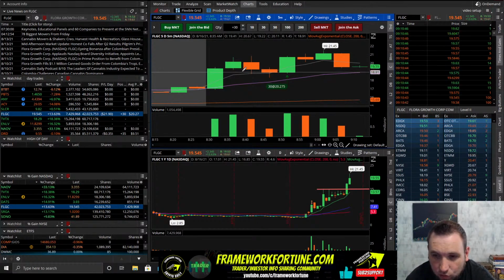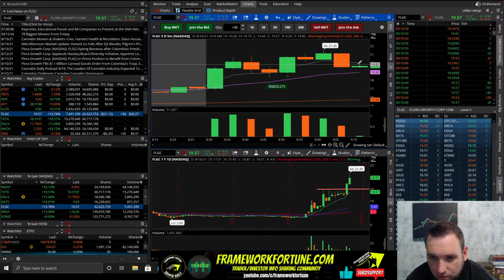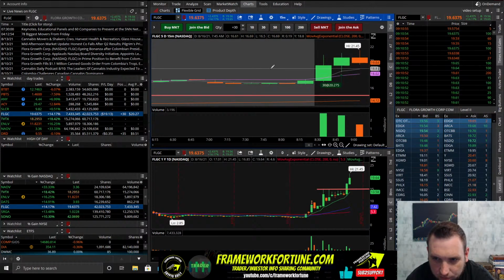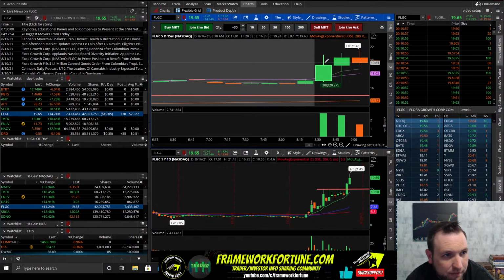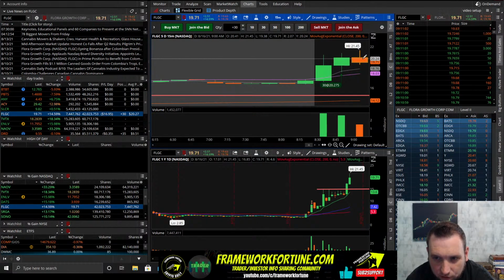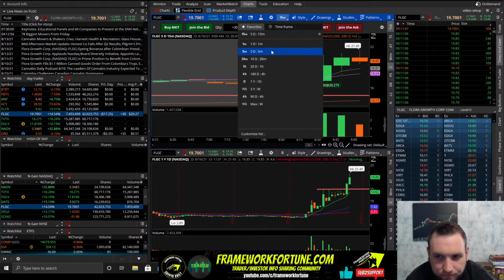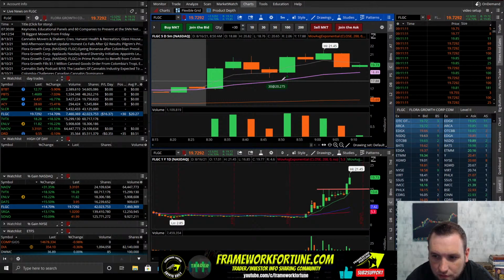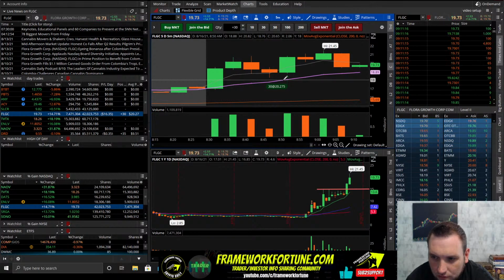Well, I definitely ain't holding it down to 1825. I want to see it hold above 20. I mean, on the 5 minute we cracked the 20, but on the 15 minute we got 5 minutes left on this candle. This candle could easily push back over the 20. That could have been just a little shakeout. Let's see if we can get back over 20.